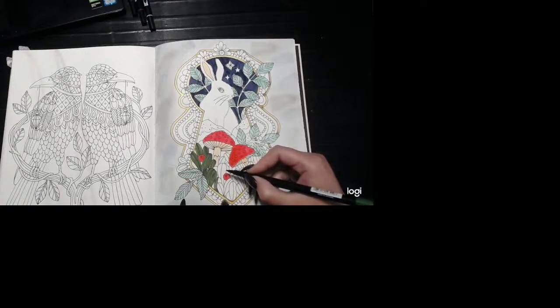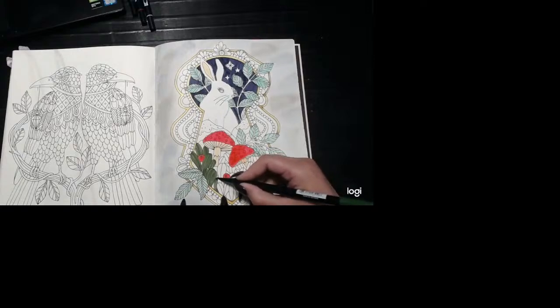There we go. Tombow. I'm using a Tombow. Perfect. There. A Tombow.